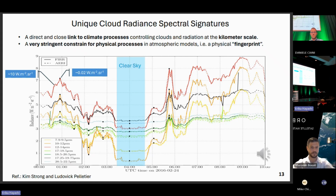But you can see that over a range of 10 watts per square meter per steradian radiance, the clear sky is flat. This is clear sky here. And you can see the cloud varying. It follows very closely in each channel, the two instruments. What's important at this point is the signature. Each cloud type, each cloud formation, each structure has a fingerprint. And that fingerprint corresponds to physics in the atmosphere.